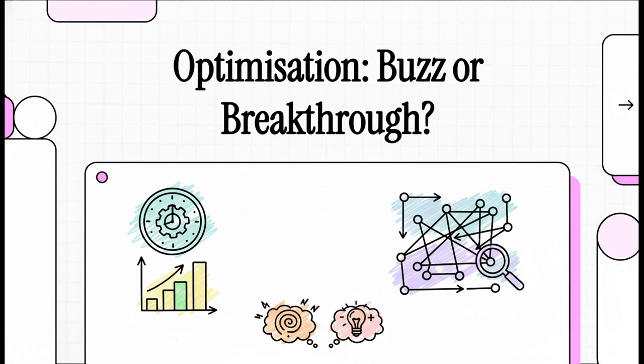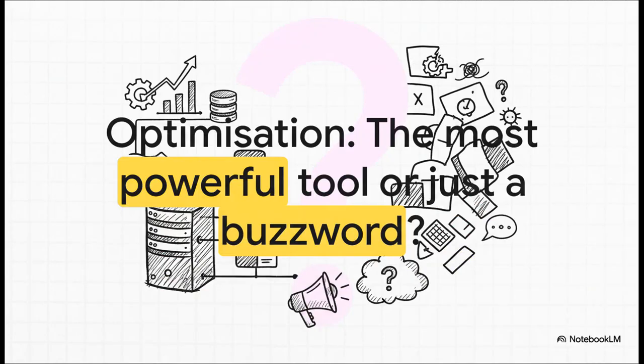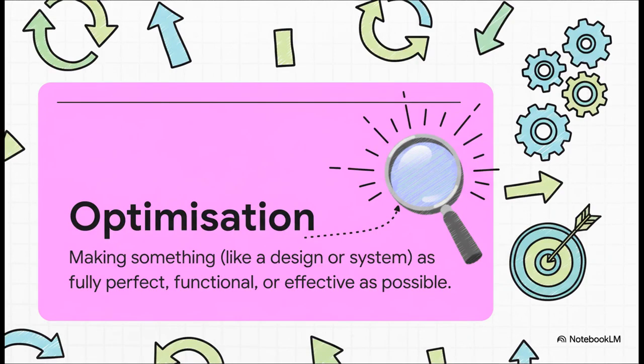Let's get into it. I bet a lot of you have felt this pain. You invest in some new software that promises the world, true optimization, and then the results are just kind of underwhelming, right? So what's the deal? Is this the most powerful tool you could have in your arsenal, or is it just marketing fluff designed to get your attention? In this explainer, we're going to unpack the huge difference between a simple improvement and a solution that is truly, truly optimal.